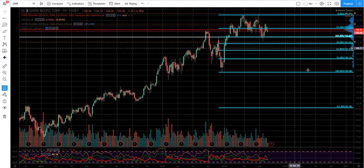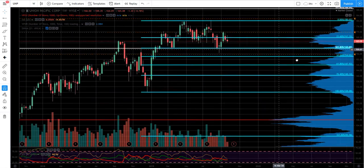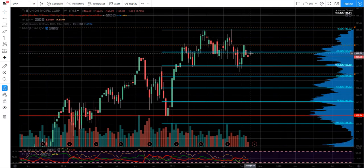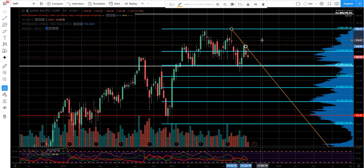Let's see, last one in the XLI, secondary drawn here on UNP. Again, lost the 23.6 again. Just again, one of those stocks that just can't hold its size right now.